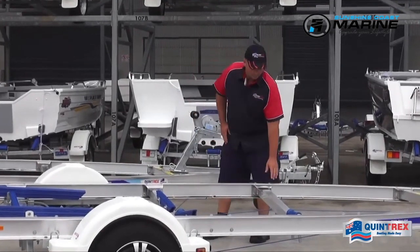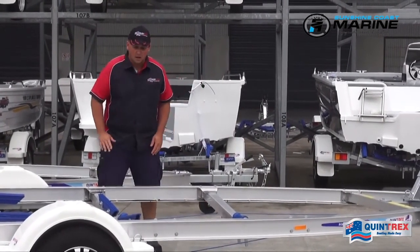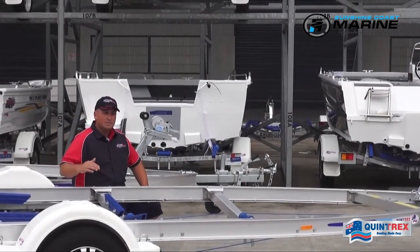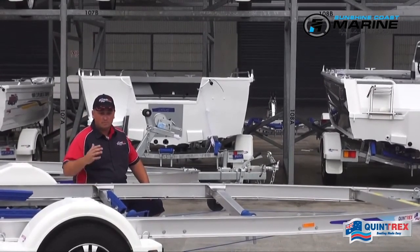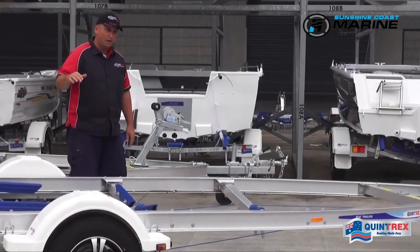Then we go onto our four alloy rolled cross members. We roll these again in-house for a nice low boat fit up. So what we want is to get it nice and low, and that helps us keep the height restrictions down if you've got a tight space to fit the boat and trailer into. Also a bit more manageable when you want to get up into the boat.